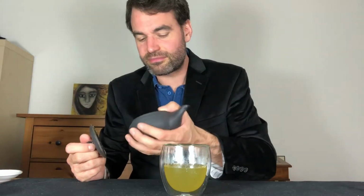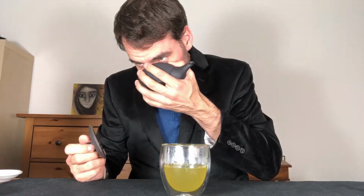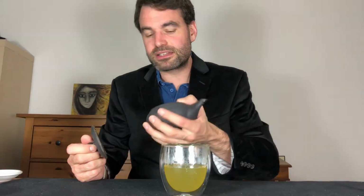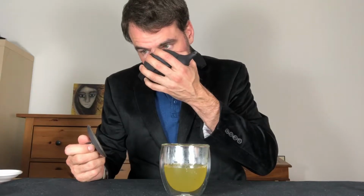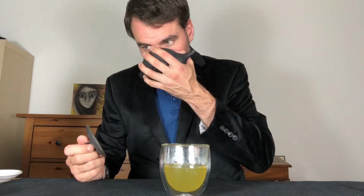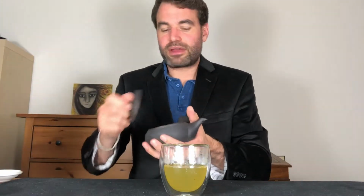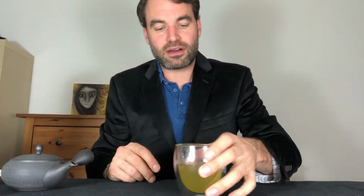So nose side, I have much less green. I have much more of a hay flavor. There's a little bit of sweetness still swinging with it, but much less than in the first brewing. Artichoke is more or less gone. Yeah, we are very strong on the hay side, so I'm curious now how the taste of the tea is.